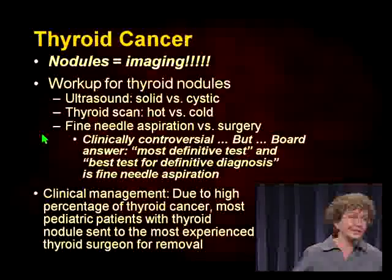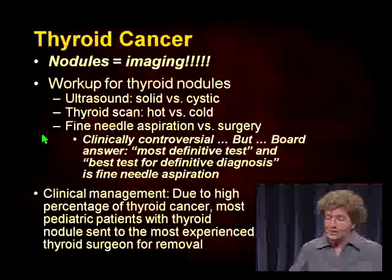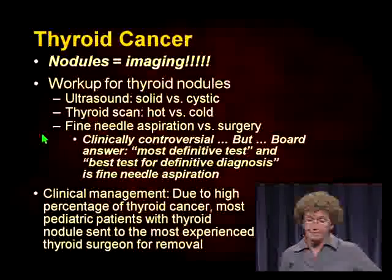This is very invasive, okay? So that breaks that rule. So stick a needle in it, okay? You know, there are a lot of structures that you could potentially hit, okay? But that's the most definitive, and that's the board question answer.